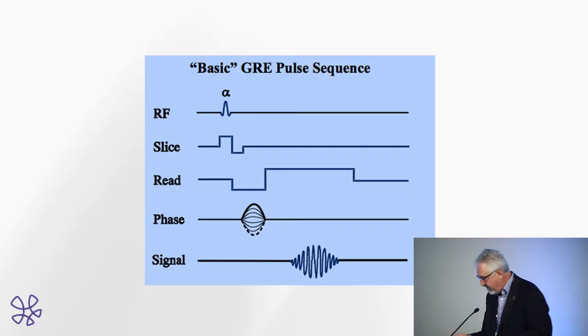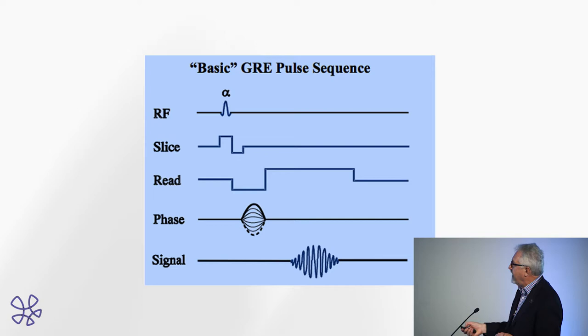And then, sorry, I've got to spoil it after a nice, exciting, simple talk. So up here is the RF. We hit him with the RF. We also encode some information for the slice, and to tell him when to flip back again. We also encode what's called phase, and then we get this signal. And that is a very rich signal. It tells us where he is, what his environment's like.